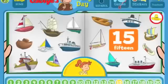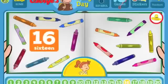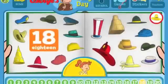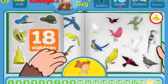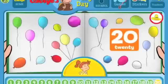15 boats. 16 crayons. 17 books. 18 hats. 19 birds. 20 balloons.